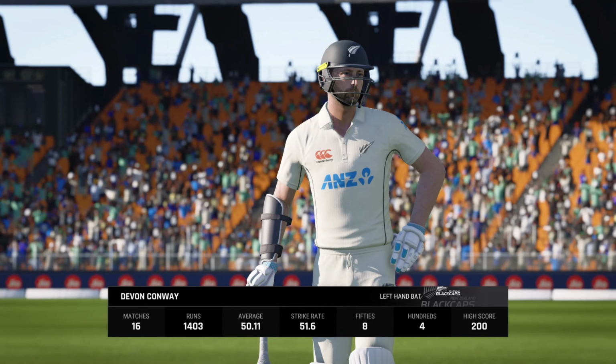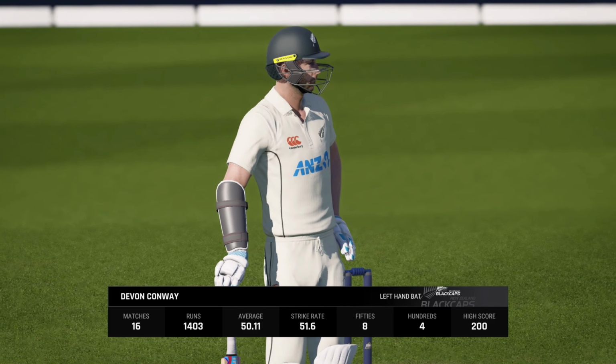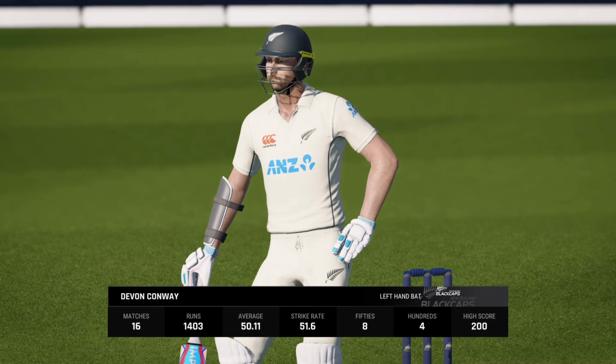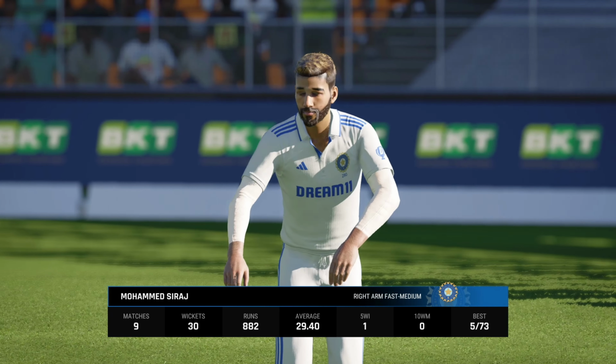A big opportunity here. They've done well in recent weeks, putting up some solid scores. Should be coming in with some confidence already. The right-arm pace bowler is coming into the attack from the pavilion end.